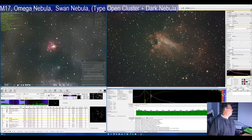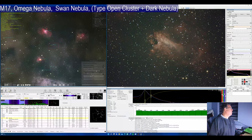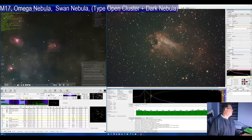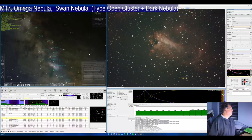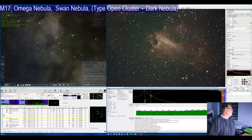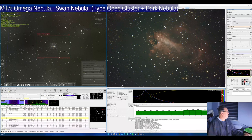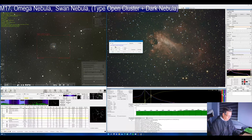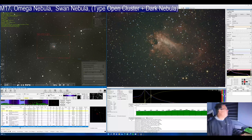Let's flip it around a bit. I'm not sure what this is over here. Oh, nice though, whatever it is. M26 looks like a nice little star cluster. I don't think we've got M26, I didn't put it in. Let's put it in. M26, yeah, an open cluster. What's its distance? 5,000 light years. Oh, strange, isn't it? Almost the same as the Omega Nebula.